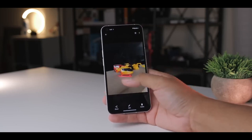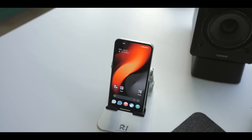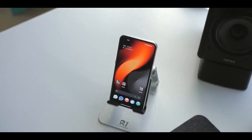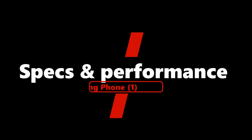They're quite loud and clear. Phone speakers are phone speakers, after all, although these are far superior to most other mid-range phones. The Snapdragon 778G Plus, a mid-market chipset released in October of last year, powers the Nothing Phone 1.